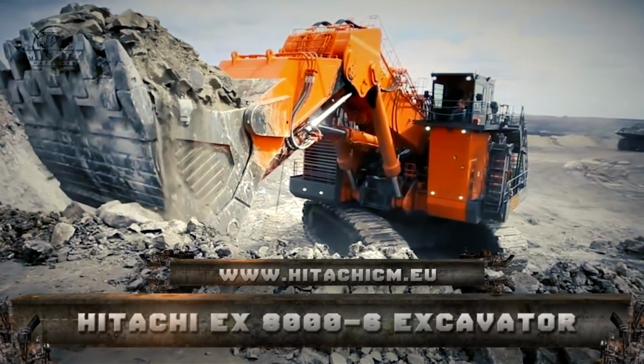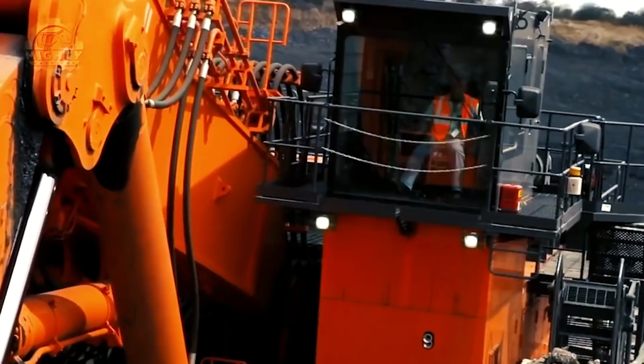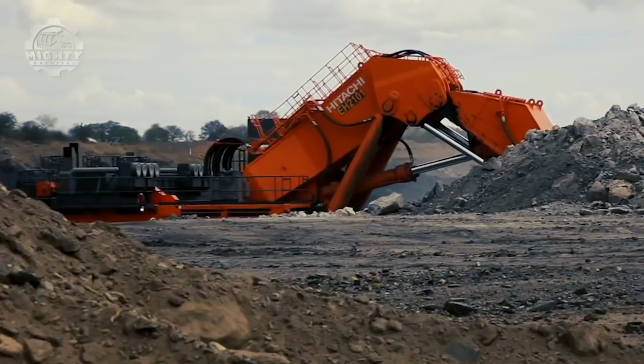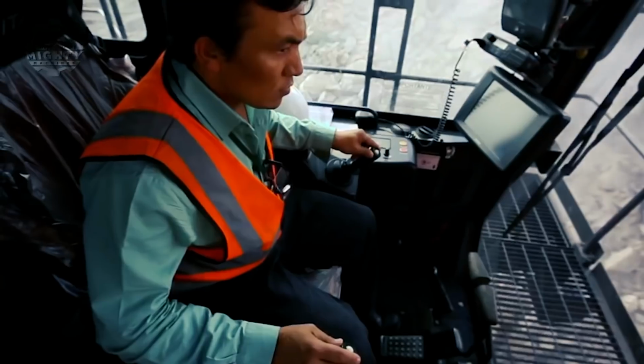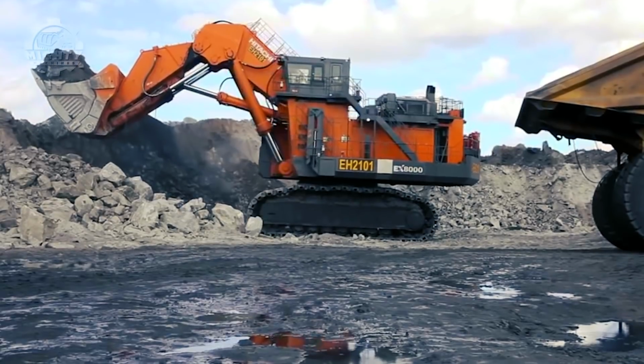The Hitachi EX8006. This type of machine is called the excavator, which consists of a boom, dipper, bucket, and a cab on a rotating platform known as the house. This diesel-powered machine's primary use is to dig out the earth in construction sites.